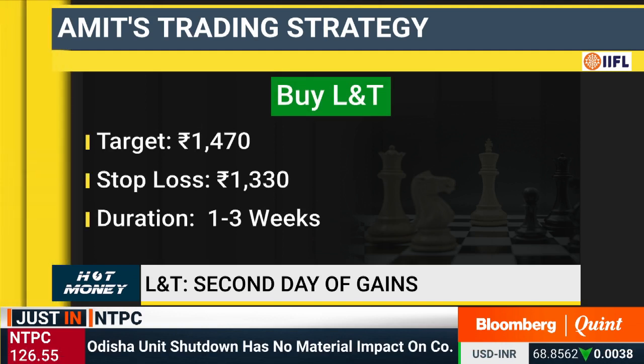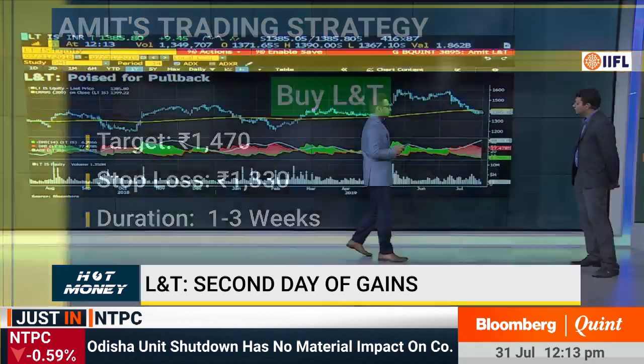All right, fair enough. Well, Amit, thanks for taking us through this one. Raja, very quickly, what's your view on Larsen & Toubro? How have you seen things develop here?